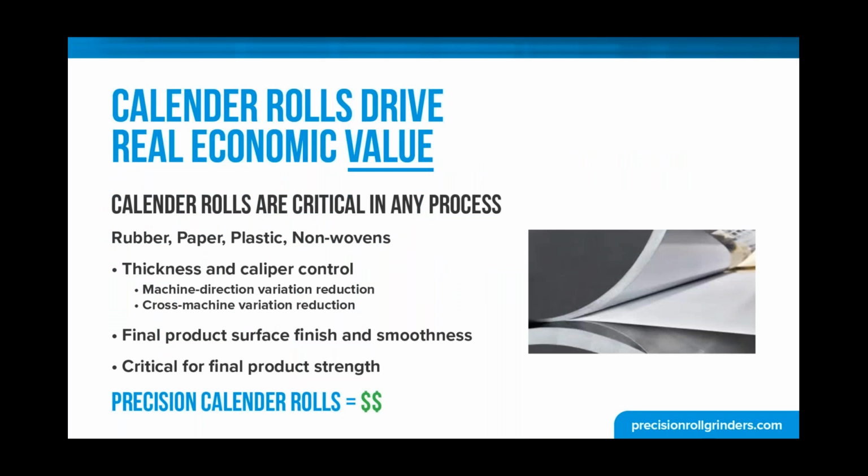Now, calendar rolls you see in a variety of processes, the rubber, paper, plastics, non-wovens are just to name a few of them. And calendar rolls are a critical component in your process. It is directly contributing to the caliper of your final product, the smoothness, in almost all manufacturing processes. So they are an extremely important roll position in your machine, and they have to be done properly to make sure that your final product is coming out the way it should be.